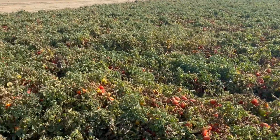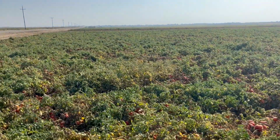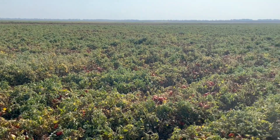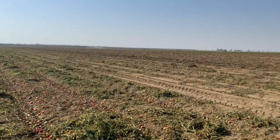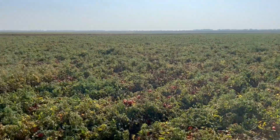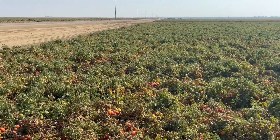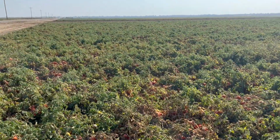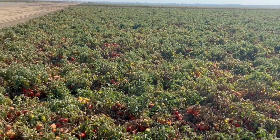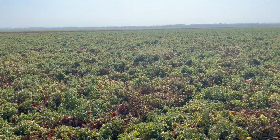This is where it all starts. Thanks to these folks and people like them, we get to have fresh pasta, ketchup, all types of different tomato products, and it's really cool to see. You can see part of the field's been harvested and completed, and part of it's still got to go. They've got a few more weeks left, but this is their time of the year to really shine. And then it'll be off to the next crop. I'm really impressed with the farmers out here. Let's go see where these tomatoes end up.